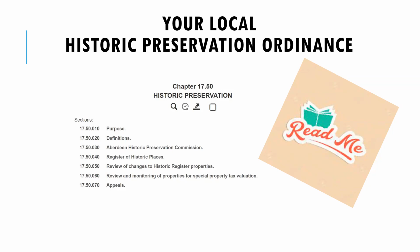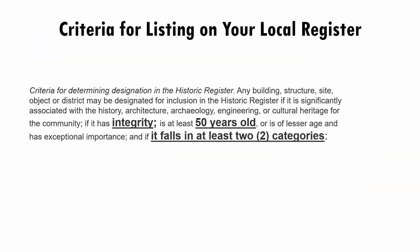But most CLGs have altered those a little bit. So you really want to make sure that you read your historic preservation ordinance. It's what gives you your powers as a historic preservation commission, and it's also what gives you your limitations. So your historic preservation ordinance is going to say three things. It's going to say that in order to be listed on your local register, a resource has to have something called integrity. It needs to be at least 50 years old, and it needs to fall into sometimes two categories. A lot of times it's just one category in order to be eligible for listing on your local register.